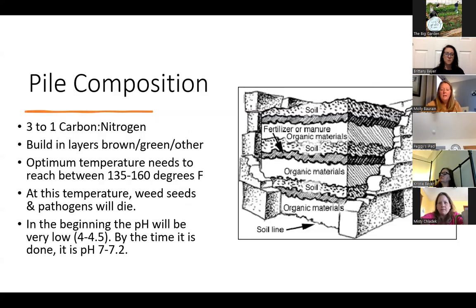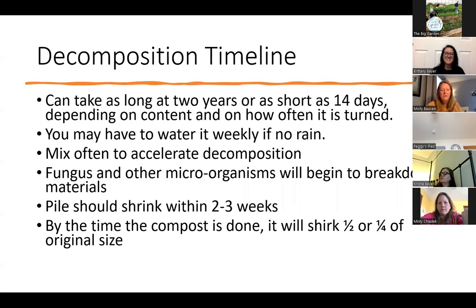And in the beginning, your pH will be very low, around 4 to 4.5. But by the time the compost pile has decomposed, it'll be a pH of about 7 to 7.2, which is ideal for your garden. Okay, you can go next.